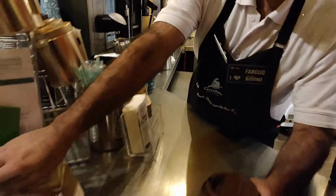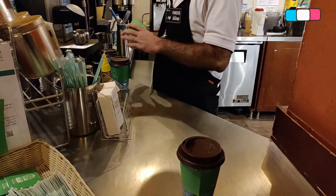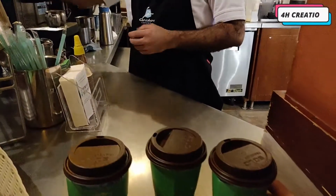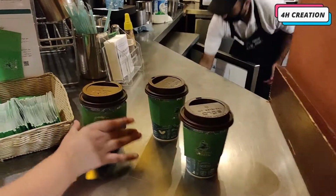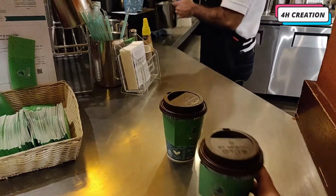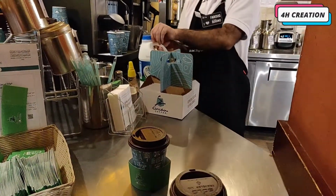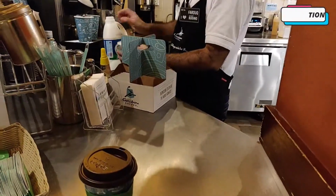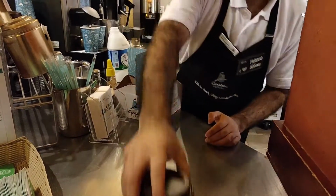And some cup holders so we don't get like burned. And our coffees are ready. Now they're gonna put it into this holder so we don't drop them because they're still hot. And they're putting some extra milk because they were just too hot to hold. The milk made it a little bit colder. And that's it.